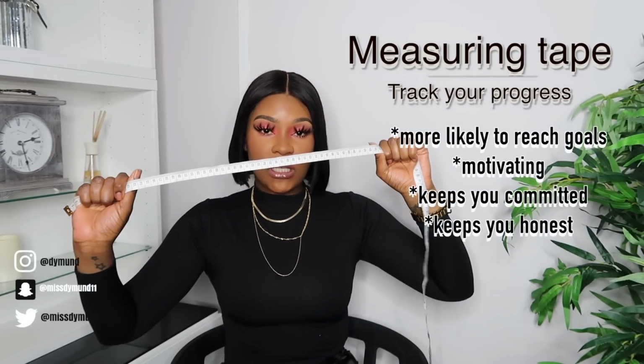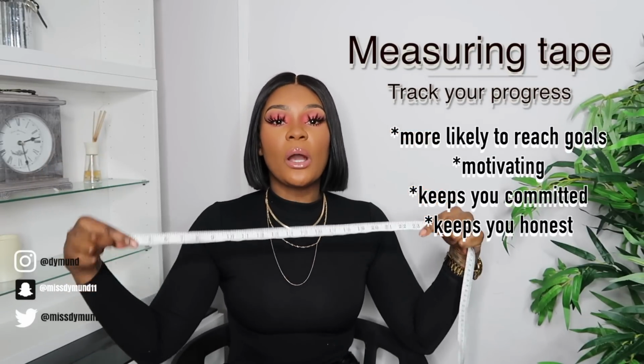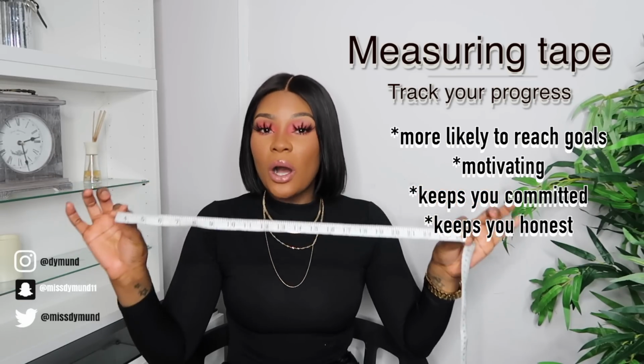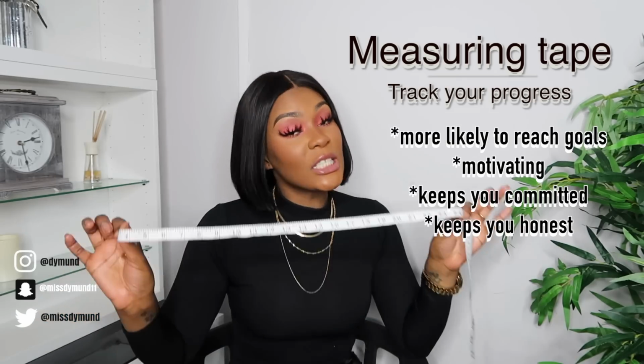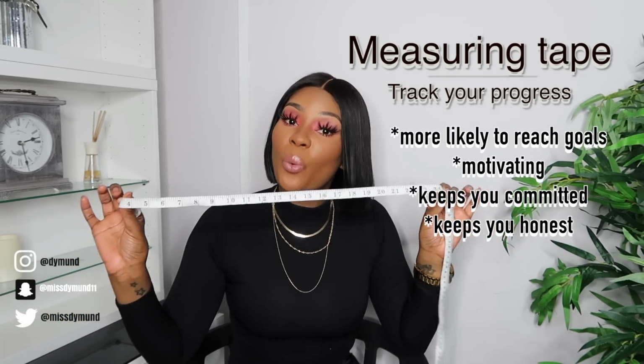One other thing I suggest you buy is a measuring tape. Buy a measuring tape, because this is what kept me motivated. This is what made me know. This is what confirmed to me that, yes, girl, you are losing the weight, okay?